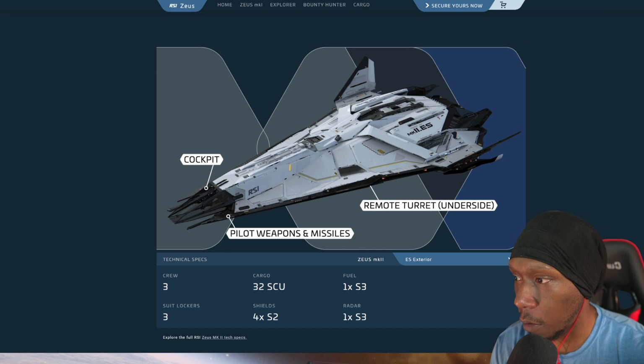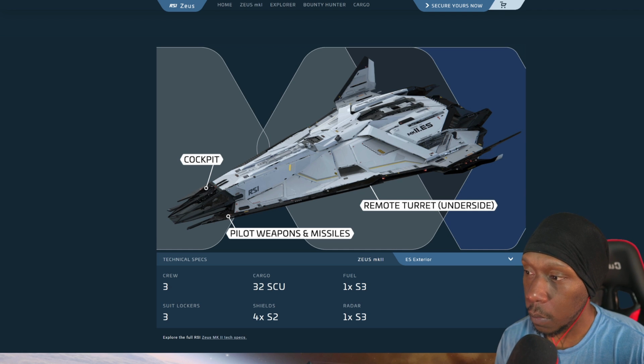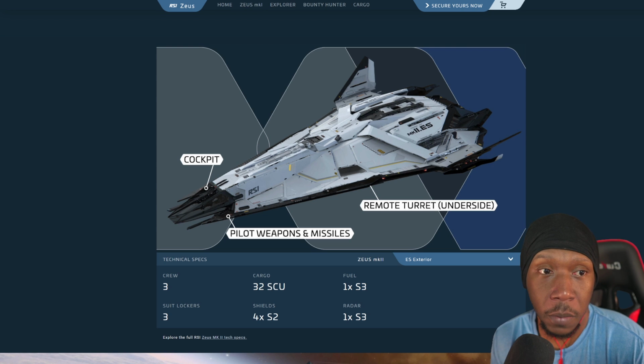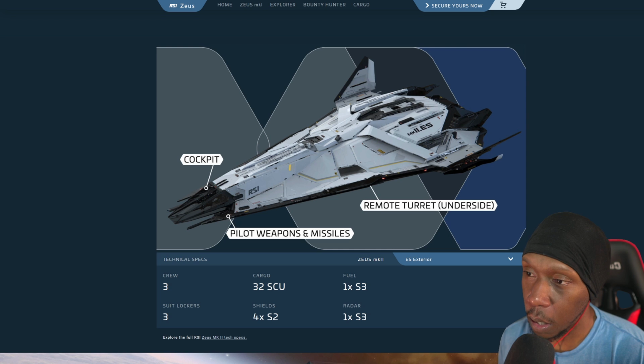Cargo capacity 32 SCU, 1 size 3 fuel tank. It has 3 suit lockers, 4 size 2 shields. So this is a shieldy boi right here, so that's good. 1 size 3 radar. Now we see the pilot, and I'm not sure if the pilot controls the weapons and the remote turret as well, if you're flying the ship. I don't think so, but it's something we'll have to see over the next year or so when it comes to this ship.